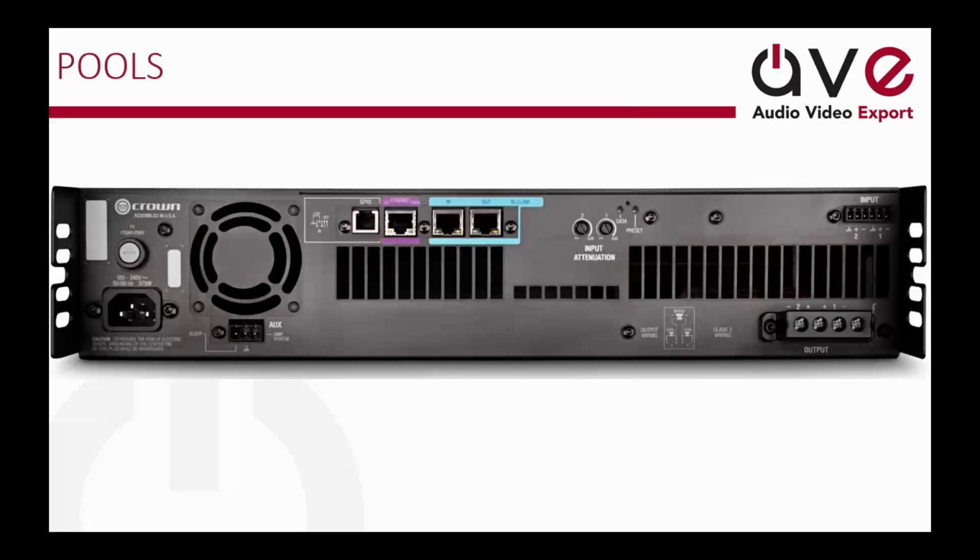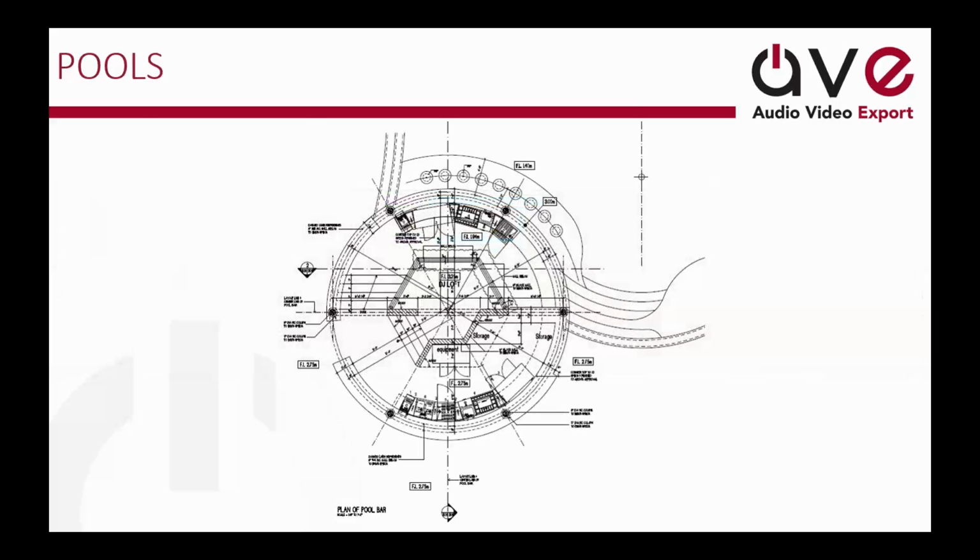Now, the other option that we could have done was bypass the Blue Don and go with a Dante-enabled amplifier. Again, the network versus the Dante, it's the same price on the amplification, but I think we had to do it this way because of the availability of the amplification. The Dante had a slight back order on it, and the Blue Link was more readily available. But again, there are a million ways to do the exact same thing.